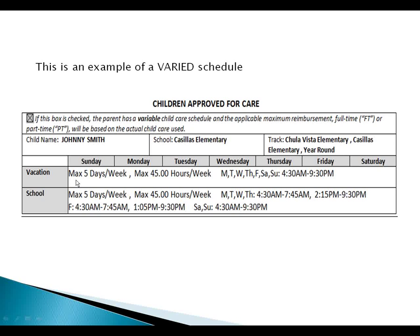So the example here is Johnny, the child, who is approved a maximum of 5 days in a week, which is Sunday through Saturday, with a maximum of only 45 hours in the week. So Johnny can use a maximum of 5 days within Monday, Tuesday, Wednesday, Thursday, Friday, Saturday, Sunday. So the parent is actually able to use any day out of the week. If the parent were only approved for Monday through Friday care, then the specialist would only list Monday through Friday, and you would not see Saturday and Sunday.